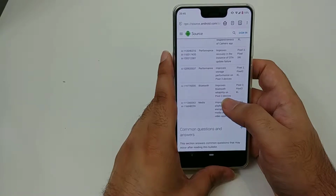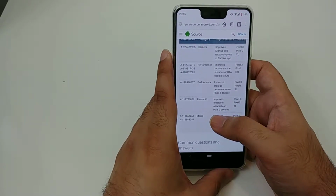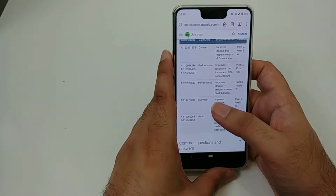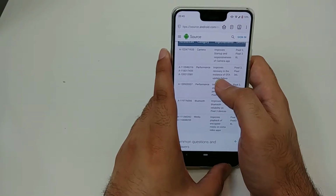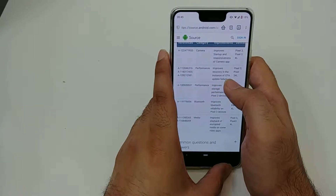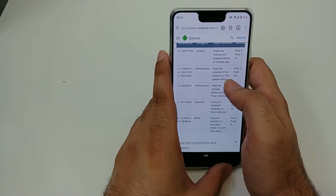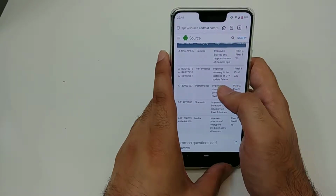Bluetooth, again, reliability on Pixel 3 devices. I don't use Bluetooth that much, so I don't know if that's been a major issue, but obviously it has been for some. Also, performance improves on the instance of OTA update failures. If you have an OTA update failure, before, it wasn't able to bring the system back up fast enough in recovery mode. So that should obviously help it along as well.